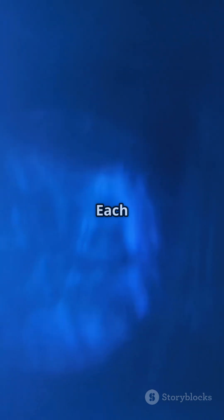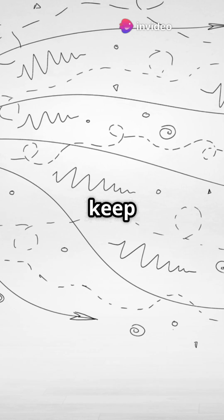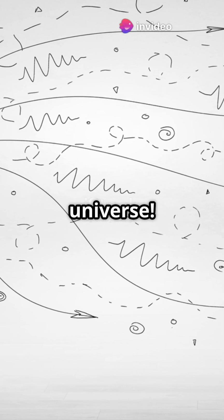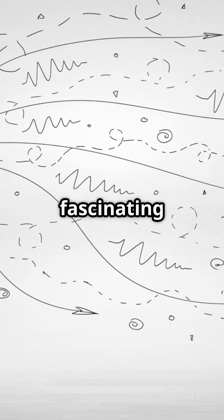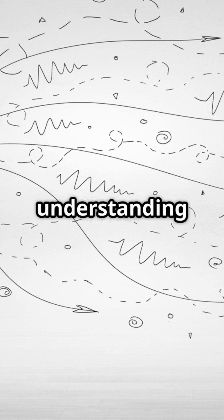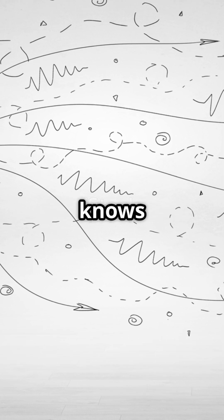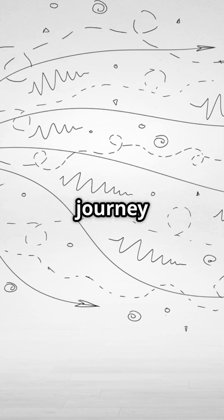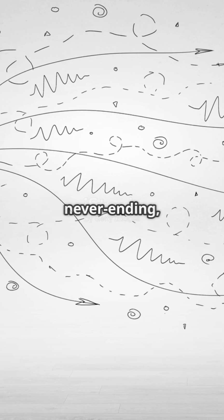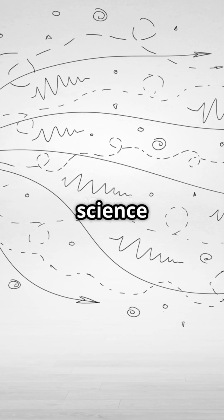The more we learn about the universe, the more we realize how much we don't know. Each discovery opens up new questions and new avenues of exploration. Stay curious and keep exploring the wonders of the universe. The double-slit experiment is just one of many fascinating experiments that challenge our understanding of reality. Who knows what other mysteries are out there waiting to be discovered? The journey of exploration and discovery is never-ending, and it's what makes science so exciting.